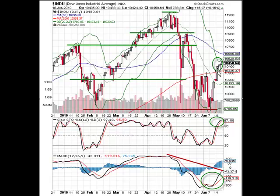It's not a classic. It's not what I would like to see if I were playing this to the upside. I would rather see more of a flattening, narrow range trading, maybe even trading back just a little bit bearish. So my best feel is that we're going to continue to trade in this range and come back down just briefly.